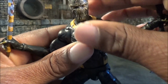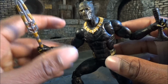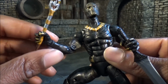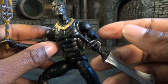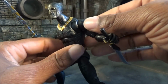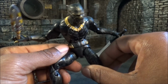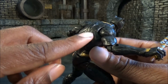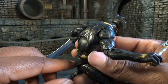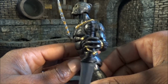I mean, yeah, I wish they would have had an unmasked head, but seeing as how they kind of botched the Black Panther unmasked head, I'm kind of glad they left that alone. He did come with two gripping hands, so he can hold his two weapons here, and then two closed fist hands. But with the issues that we had with the Civil War Black Panther, when you crunch him far forward, it left a piece sticking out from his back. It was very unattractive. You're not getting this with this one or the Black Panther. So I'm glad they rectified that issue. He bends back quite a bit.